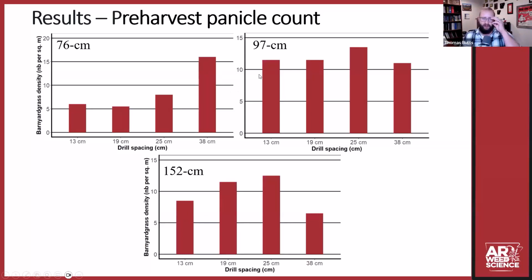What's interesting to note is what we're generally seeing when we get to these wider bed widths. The water is getting farther and farther apart from each other when we're trying to run this water down the furrows. We actually see less of an impact of this drill row spacing. So if we're not successfully managing our water, or it's taking longer for water to wick to the center of our beds, we're seeing that the drill row spacing doesn't impact our weed control as much anymore.